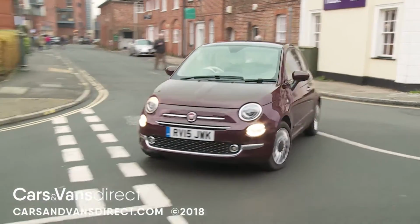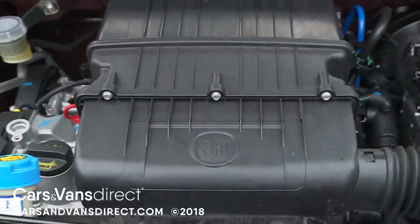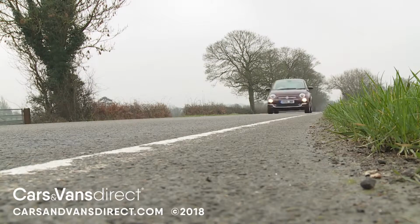And over 80% of them tend to opt for the power plant that I'm trying here, the 69 brake horsepower 1.2 litre petrol unit. There are other engine options, 1.3 litre multi-jet diesel and the 1.4 litre T-Jet turbo petrol unit used in the hot hatch Abarth models, for example.